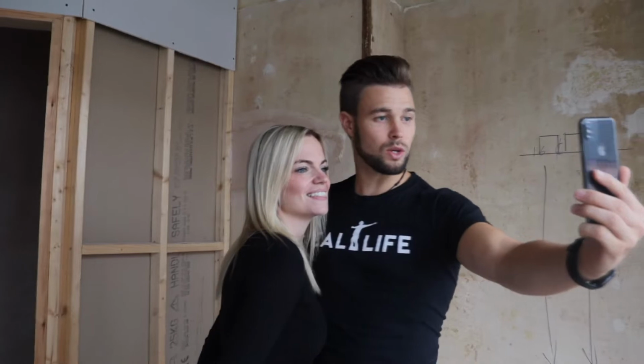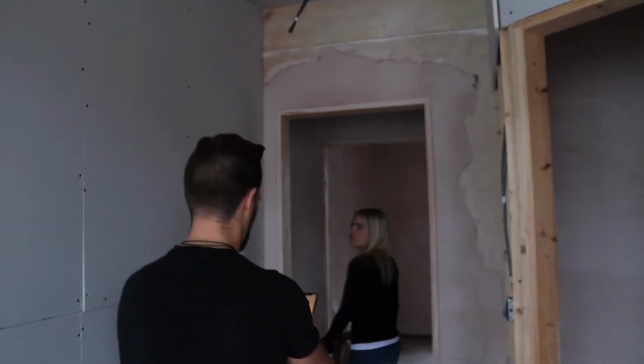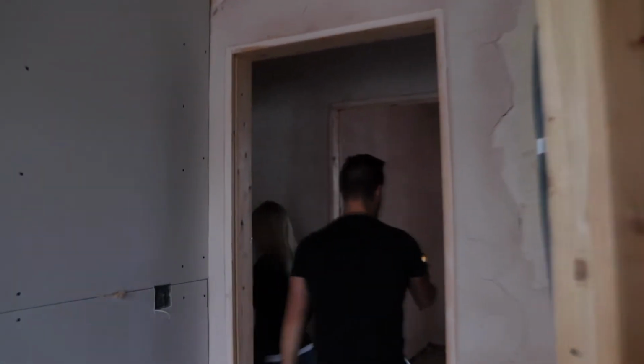Two HMOs next door to each other. What an exciting project. So, which one is this, Trisha? How did I take this one? This is 8. There's 8 in this. 8 with an ensuite.